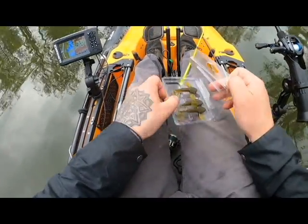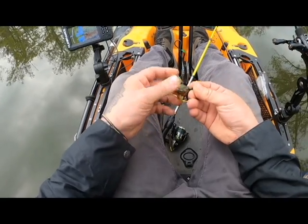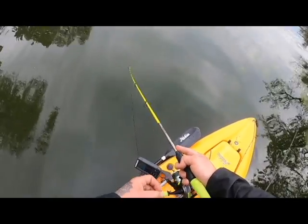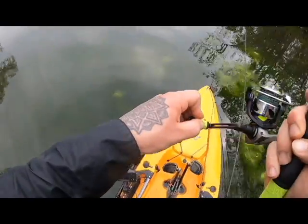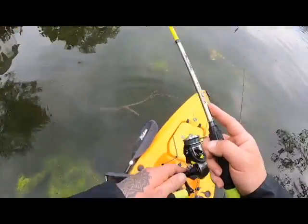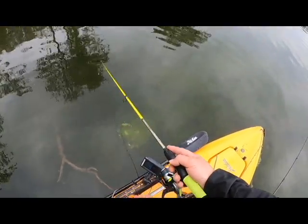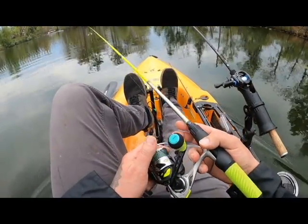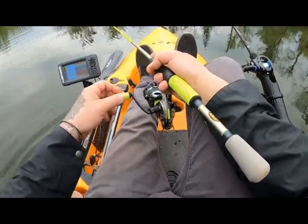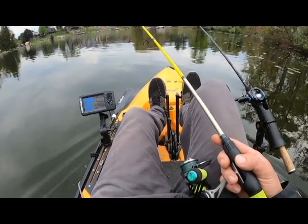But these little things work great. Tricked me. You could have fooled me. Awesome thing about this lake is if the wind picks up, you always got a place to hide. I think I might tie a mouse on too. Rat. We'll see how it's looking.